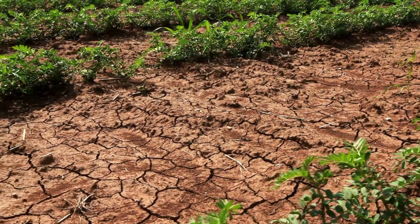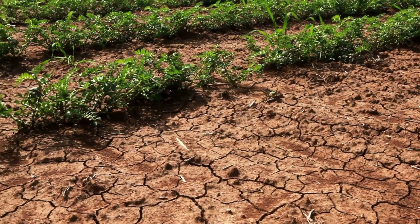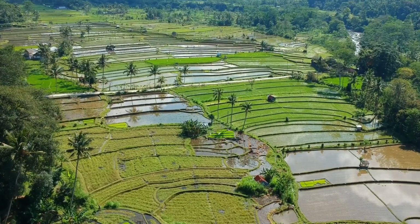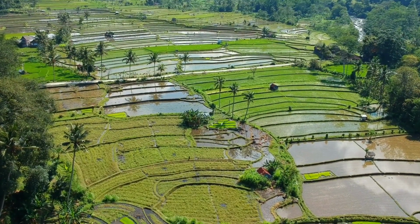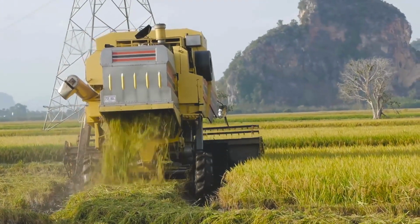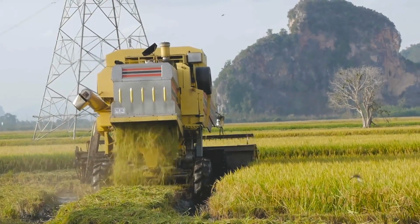Take drought-tolerant rice, for example. This innovation can be a game changer for regions that struggle with water scarcity. In many parts of the world, water is scarce, and rice is a staple crop. Ensuring that rice can grow with less water is crucial for food security. By engineering rice varieties that can thrive with less water, we can help ensure food security for millions of people. This not only supports farmers but also helps communities become more resilient.